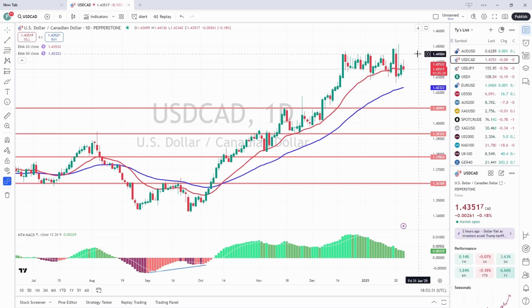144.50 is a target on the way up if we see a series of higher highs and higher lows on a smaller time frame like the 15-minute. But if we get a daily close below 143, we're going to start looking at that 141 as the target for the CAD.